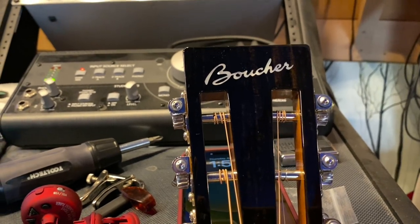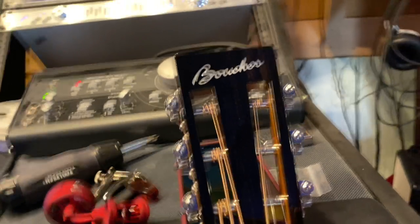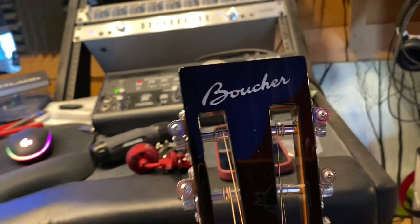Robin Boucher, how you doing, buddy? I'm doing great, JP. All right. Well, tell us about this guitar. Let's take a look closely here.